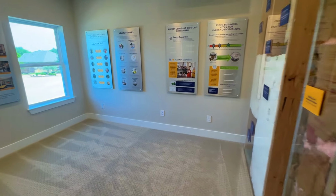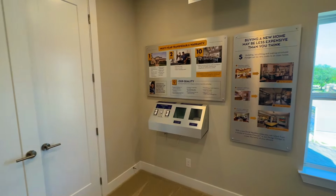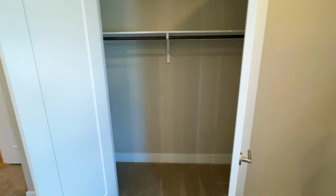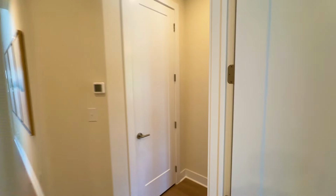a secondary bedroom. Again, David Weekley kind of showing out their warranty and some of their specs and standard practices that come with their houses. Kind of your standard closet for this bedroom. And then we have another bedroom here.